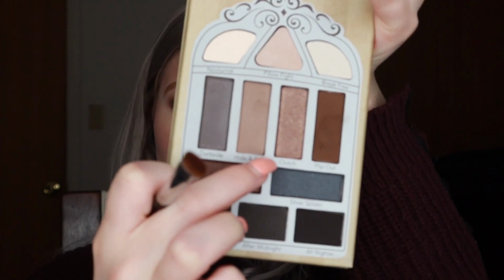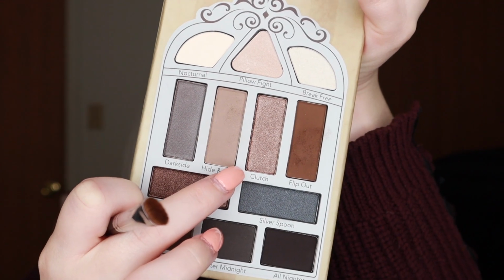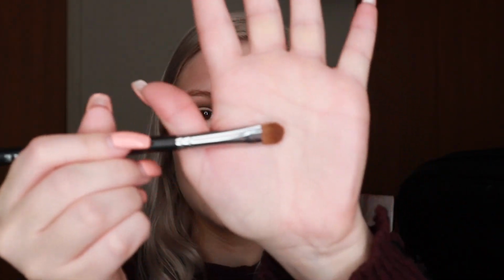And then for the lid, I think I'm gonna go in with this color. It's called Clutch. It's like a brown with some shimmer in it. And I'm gonna take that on a Morphe M167, just like that.